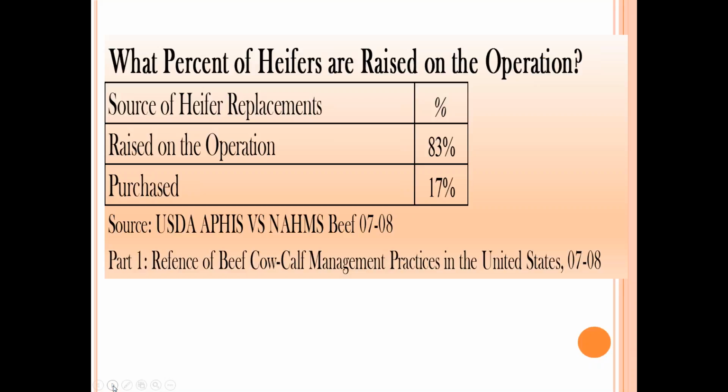I recently ran across this information and wanted to share it with you since it pertains to our topic tonight. This was a survey conducted by the USDA to look at what percent of beef replacement heifers were raised on cattle operations. They found that 83% of operations raised their own replacement heifers, while 17% purchased replacement heifers.